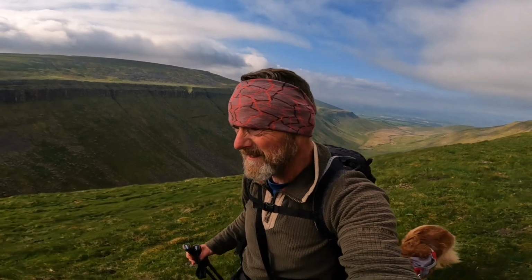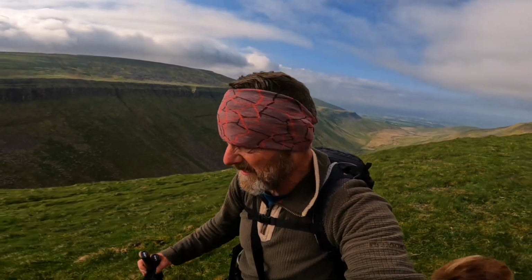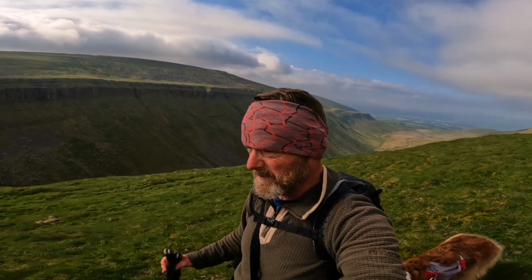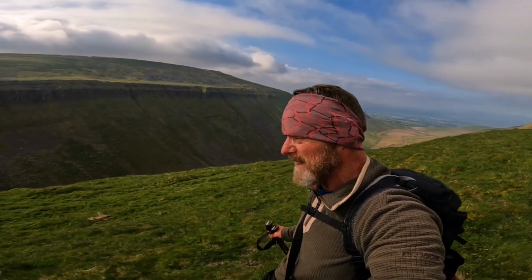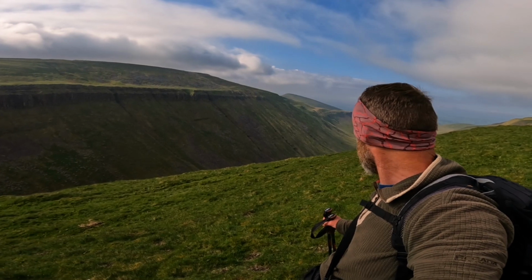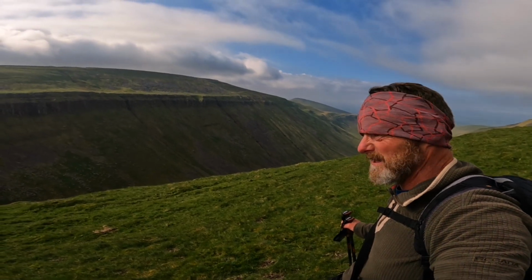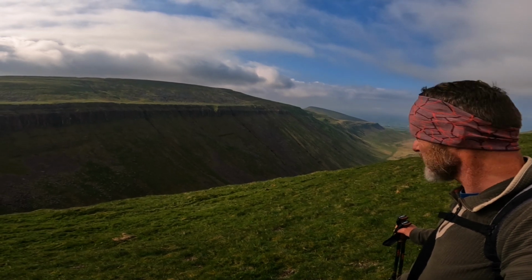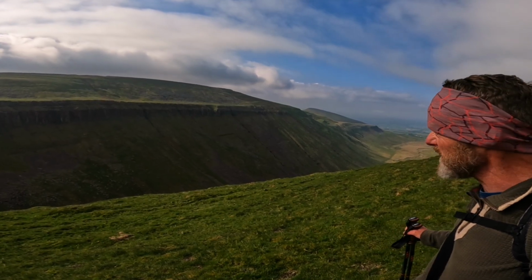So look at that, High Cup Nick. What a beauty, eh? Probably one of the best examples of a glacial hanging valley in the whole of the UK. What a beautiful morning.